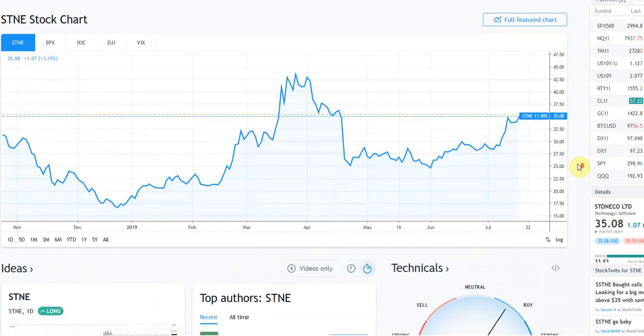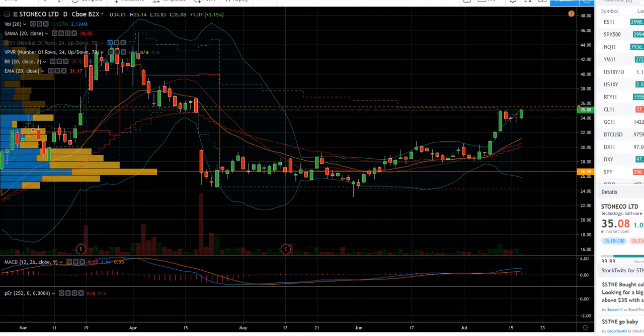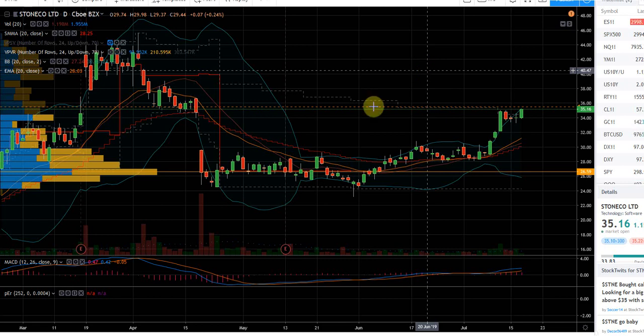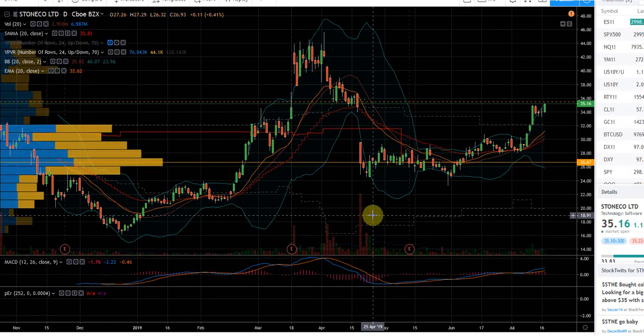Okay, so probably still too new to have any. Oh my gosh, 48 times sales. So clearly not a value play, but whatever they do play, future play. So let me zoom out a little bit more. This is a daily still. Okay, so more information comes to light.